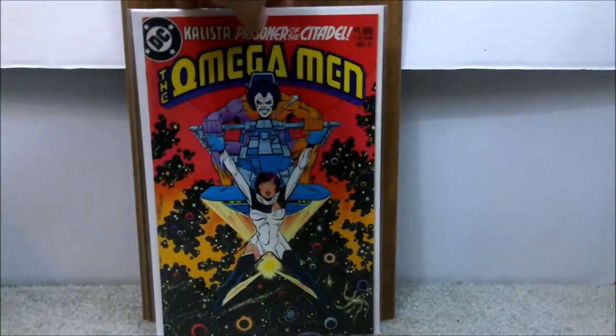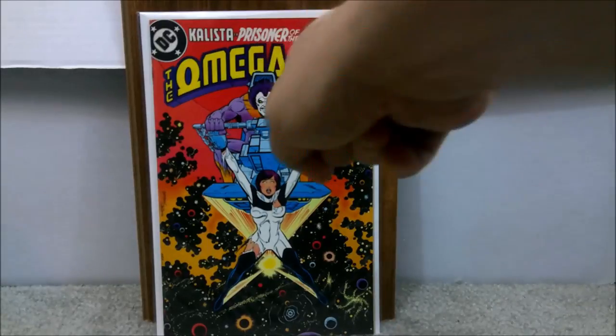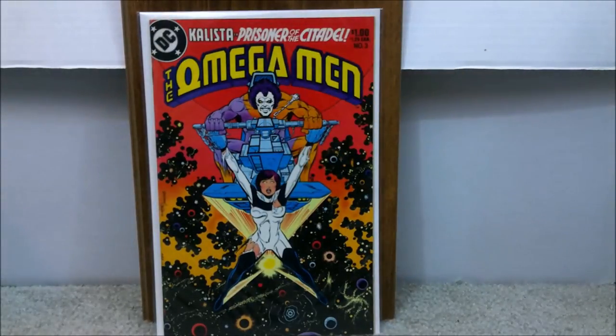Always look for deals. All right, last but not least, because a couple of people said they want some DC, so I'm adding an additional DC book. This, to me, is almost a no-brainer. This is The Omega Men, issue number 3, which is the first appearance of Lobo. Now, there have been rumors going around that Lobo's going to get his own movie. At this point, when it comes to the DC Cinematic Universe, nothing is etched in stone until it's made, so be careful about that. But this is still a popular character.